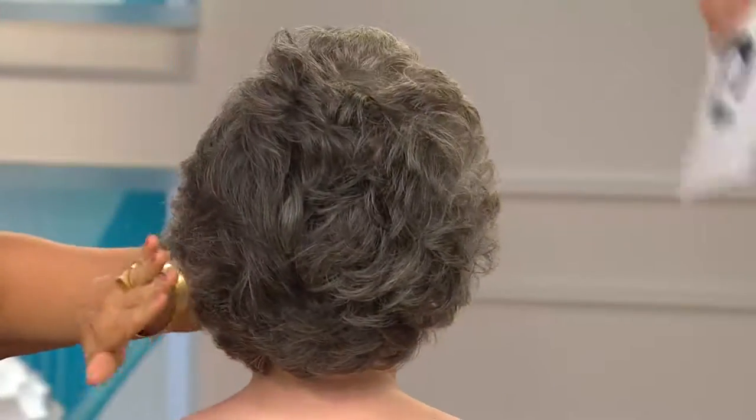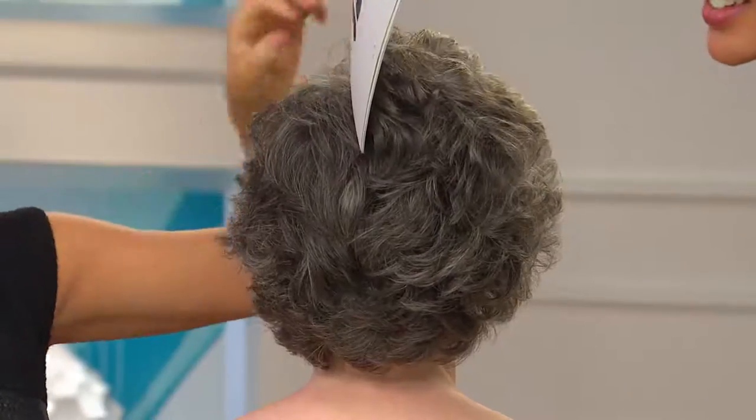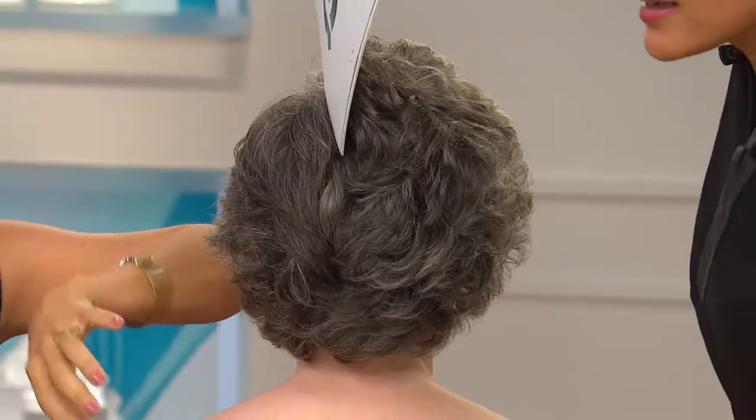Do the same with the back, because you can see this is now collapsing. Oh my gosh, that is dynamic. She still has some lift up here in the crown. And now this part is starting to collapse, flat. Let me tell you why that's happening and what's the difference.